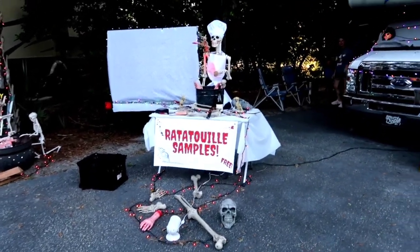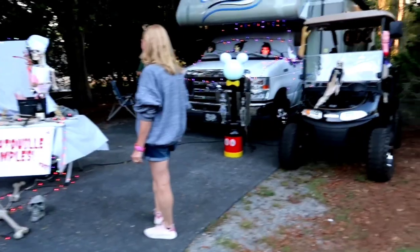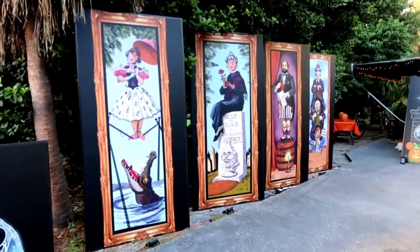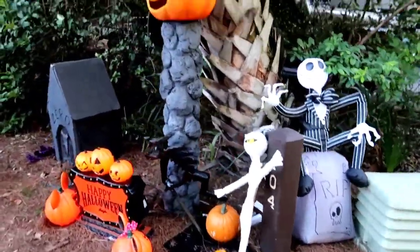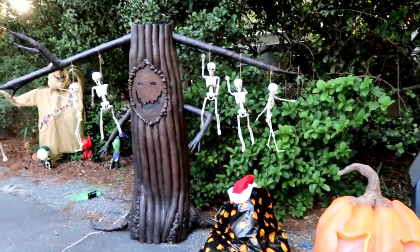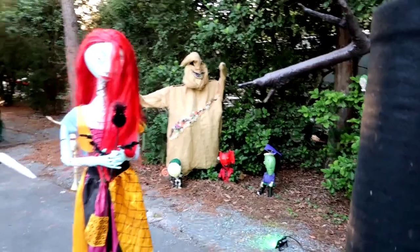They're free? The Ratatouille samples are free? Oh, wow, that's so creative. Oh, I need these in my life. Holy smokes. Why is that moving right there? It's like it's breathing. The Oogie Boogie. Oh my gosh. What? Are you kidding? Don't touch.